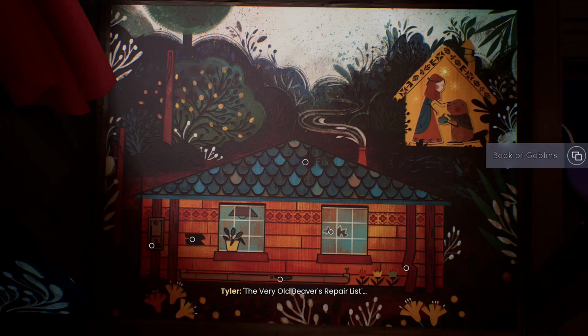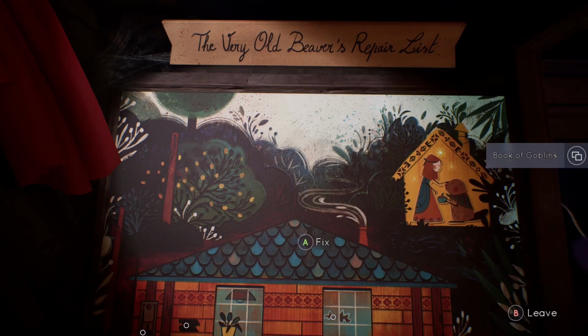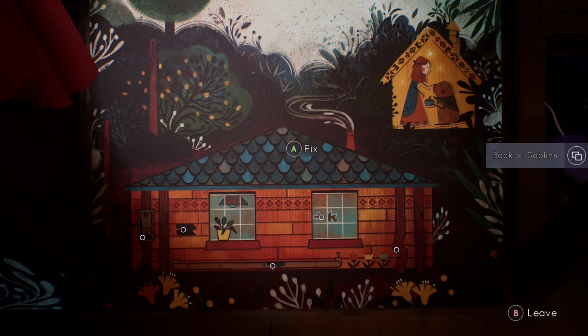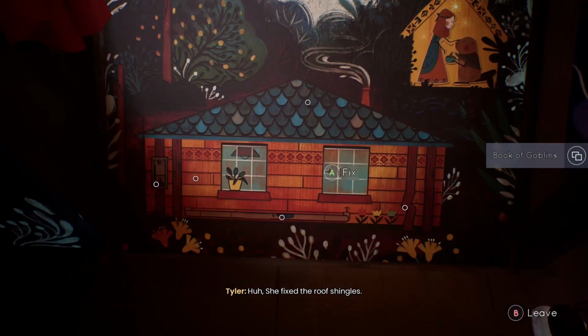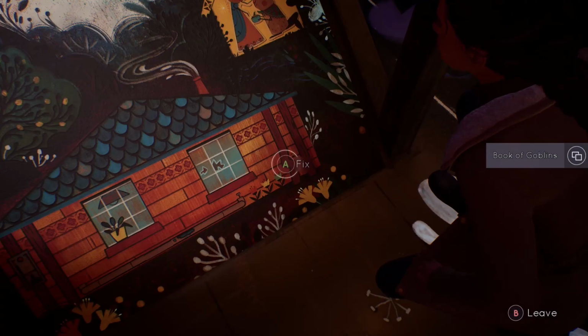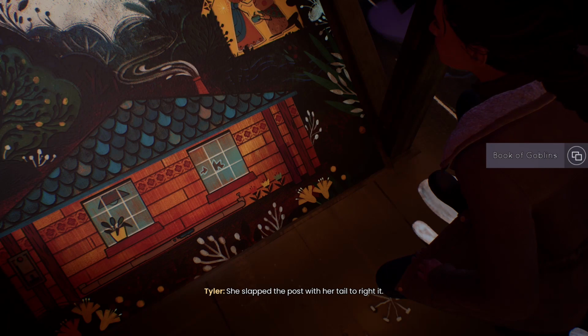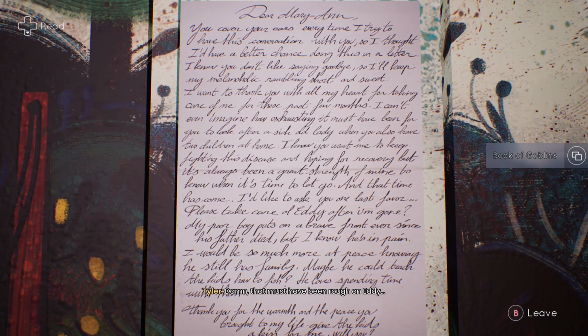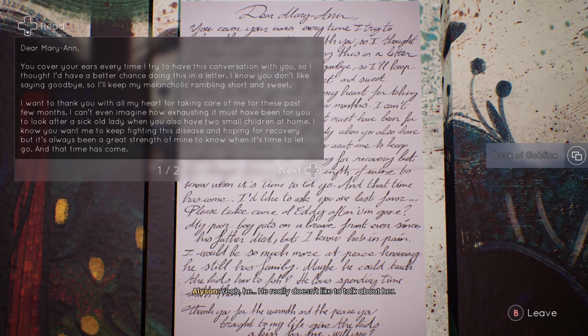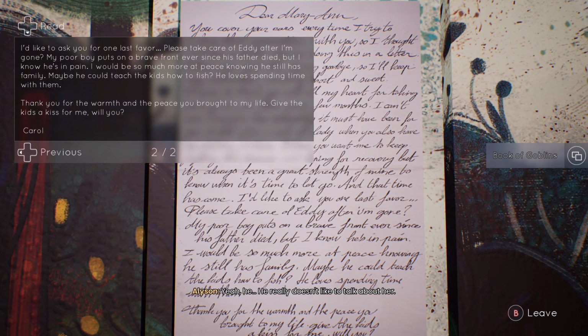The very old beaver's repair list. That's the story where the princess's house gets damaged by a storm and the animals help her fix it. Yeah. What did they do to fix it again? She fixed the planks that were blown off the walls. She fixed the roof shingles. She slapped the post with it. All right. Damn. That must have been rough on Eddie. Yeah, he doesn't really like to talk about her.